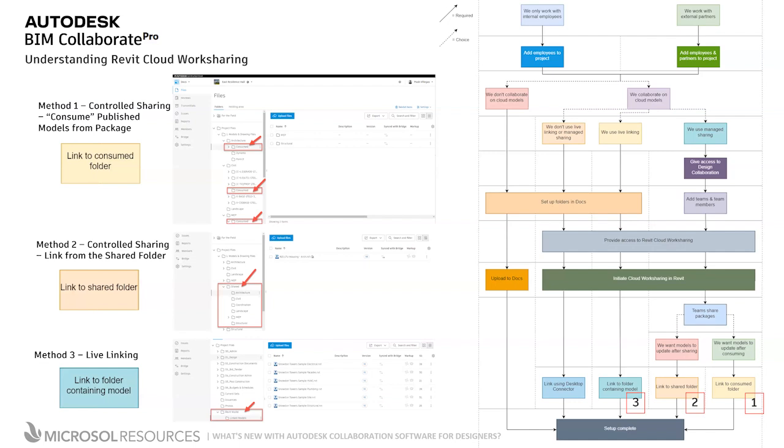Obviously, before we move further, we're going to have to ask ourselves, do we want to work internally or externally? If you work internally, you may or may not want to use ABC Pro. But if you want to work externally with other consultants, ABC Pro is the way to go. We can set up or initiate the Revit model in the cloud. Now the next part is a decision we have to make as a team, and it can vary from team to team. You can choose to share from one of the three methods here.